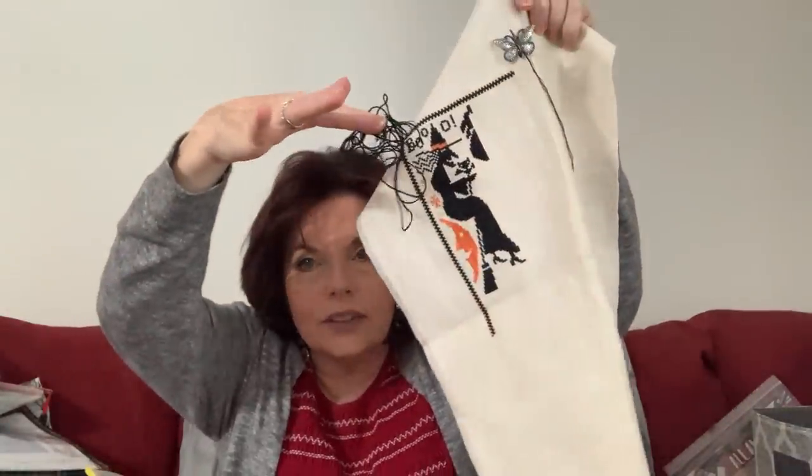And I had just some of my black DMC tucked in there, because I think I was stitching in the hotel room on the way home, or still at my mom's. We were sitting at her kitchen table stitching. I was teaching her how to stitch at the same time that I was doing this one.